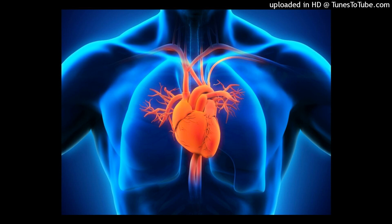If the chest pain is not related to an ACS, the patient may be discharged within 1 or 2 days. Further testing may be done during the hospitalization or as an outpatient.